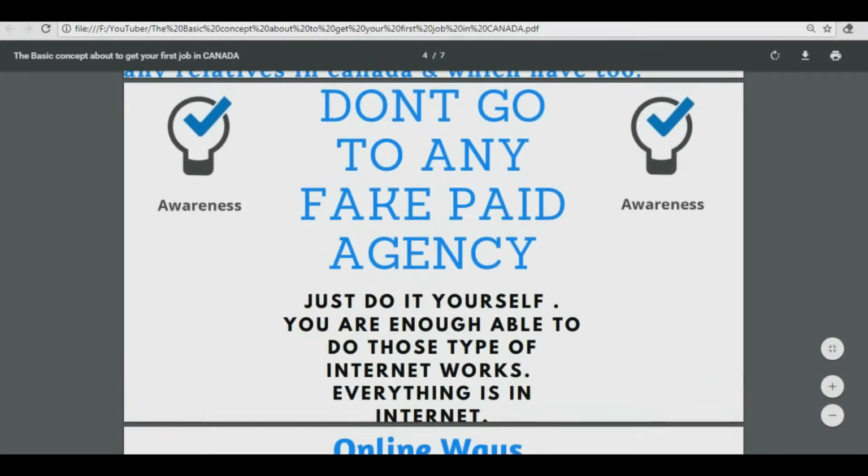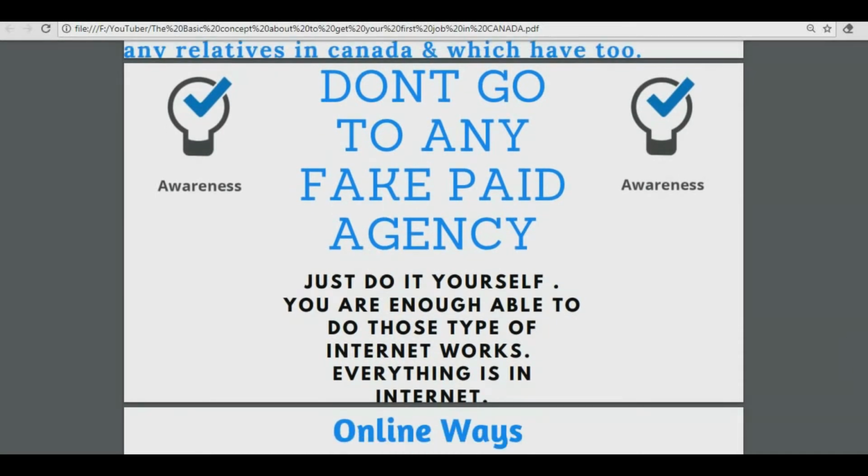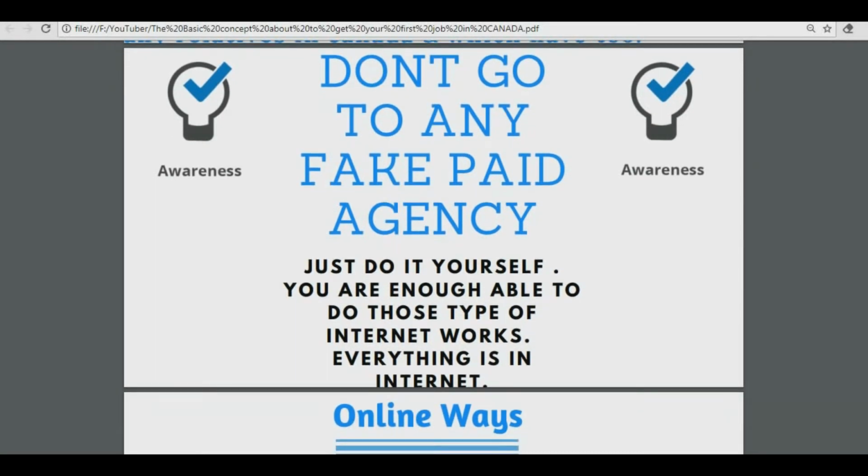The important part is you should be aware, because these days there are many fake paid agencies promising to get you hired. You are enough to do the internet work. Everything is easy and available on the internet. Why do you need the help of others? You have the qualification, you have the skills, you have the experience. Then why are you becoming dependent on others?